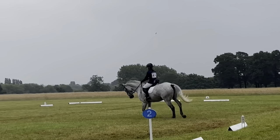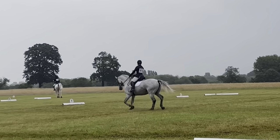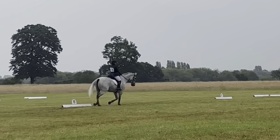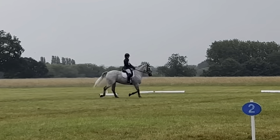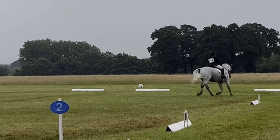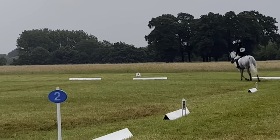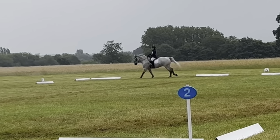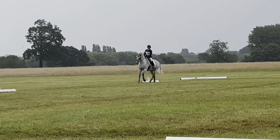I wanted to get him into the corner ready for the serpentine, and I think we just had a bit of a cross wires where he went, oh, you're working hard, are we gonna canter? And actually all I wanted was a trot. But a half decent serpentine, could maybe be a bit softer through the back, but he does do everything that's asked of him. And another good canter transition.